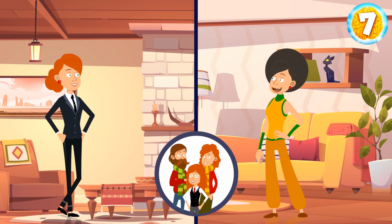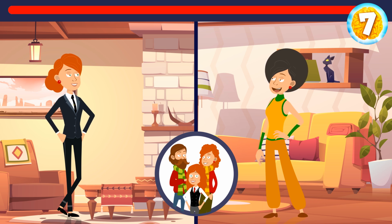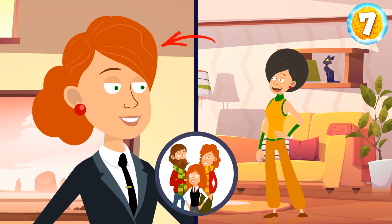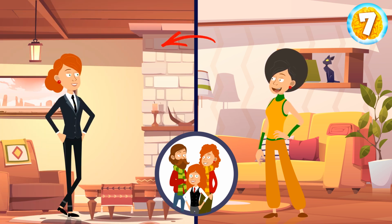One last item for you to place. This time it's a photograph of the owner in her teenage years with her parents. Who do you think it belongs to? The teen in the photo is a redhead with green eyes. There's just one redhead girl with green eyes, and here she is. It must be her photo.